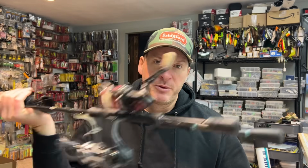I grabbed a couple of spinning rods, and then I'm going to grab one medium heavy baitcasting blank. Both of these spinning rods are medium light action rods, just spooled up with 10-pound braid backing. To the one is going to be a 6-pound 100% Berkley fluorocarbon.